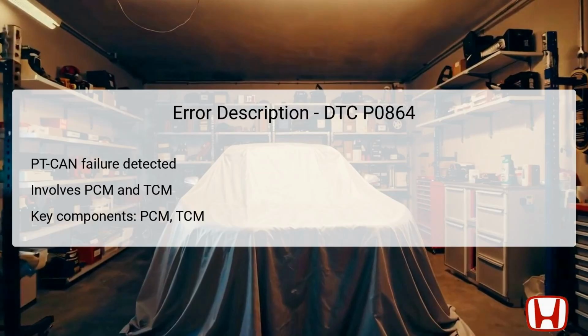DTC P0864 is specifically a PT CAN malfunction. The term PT CAN refers to the Powertrain Controller Area Network, which facilitates communication between various modules, notably the PCM and TCM. The PCM, or Powertrain Control Module, is typically positioned in the engine compartment and manages engine operations amongst other vehicle functions. On the other hand, the TCM, or Transmission Control Module, is generally located near the transmission. Both components must communicate seamlessly for proper vehicle function. Any disruption can lead to significant performance issues.